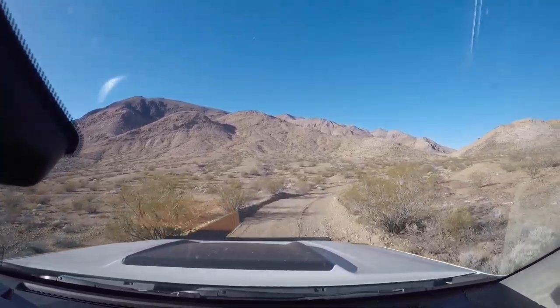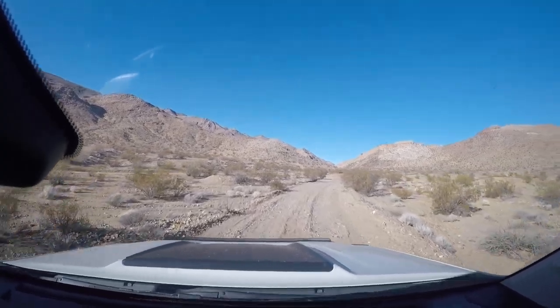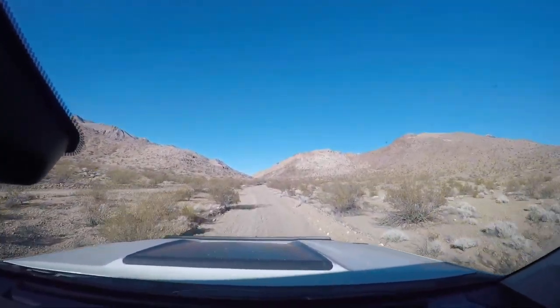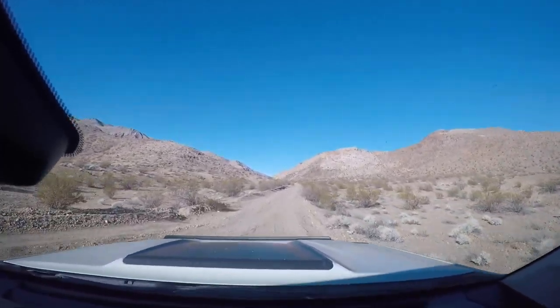Check it out real quick. This is the offshoot from the main road, Ubehebe Mine. I want to just go up and take a look at it real quick. Come on, mama.